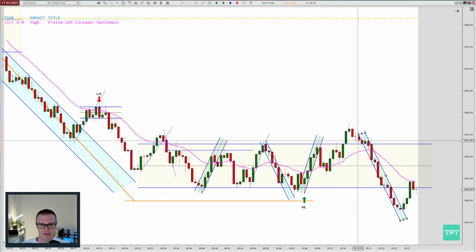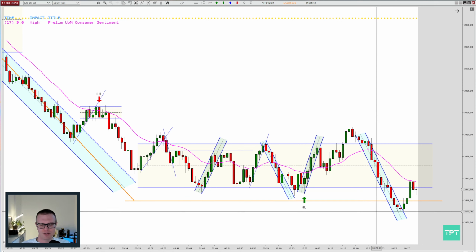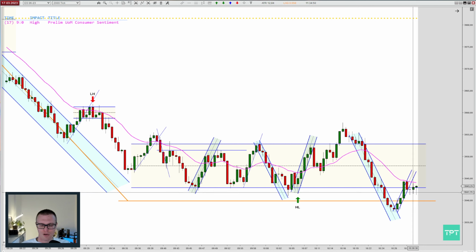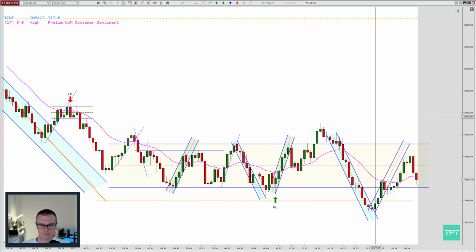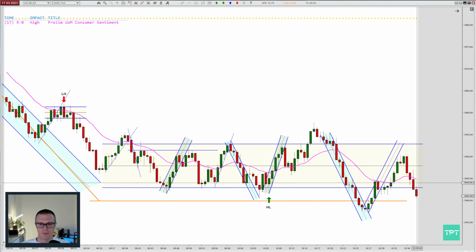If we extend this here, by the way, now we really reached the measured move. Pushing higher here, back inside the range. Congestion. Going higher here. Breaking new high. Nothing, we're going sideways. This is a lower high, but right into the support here.